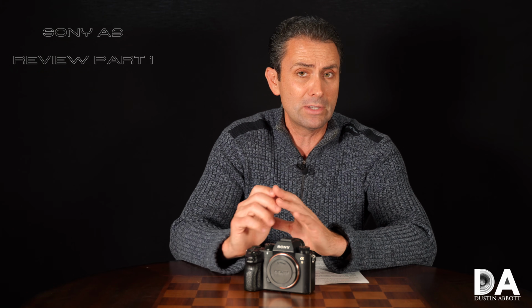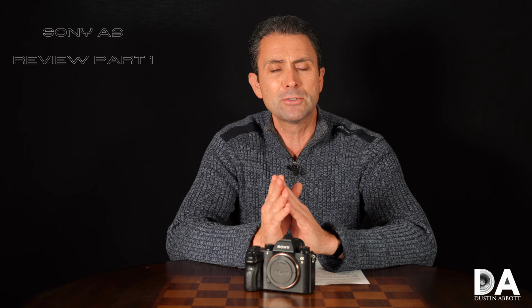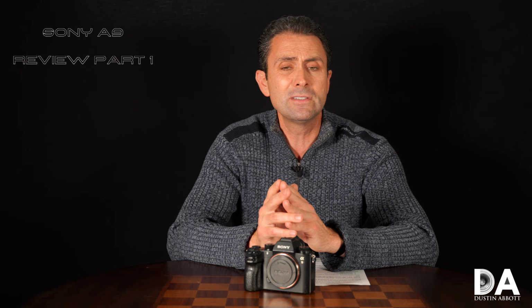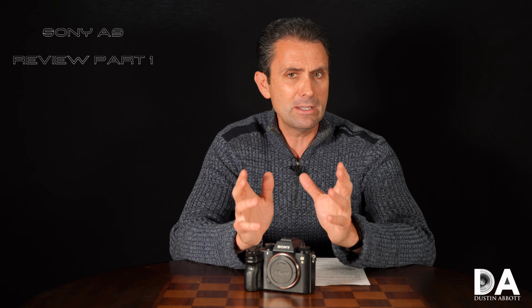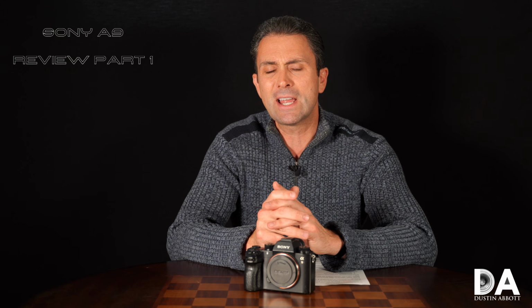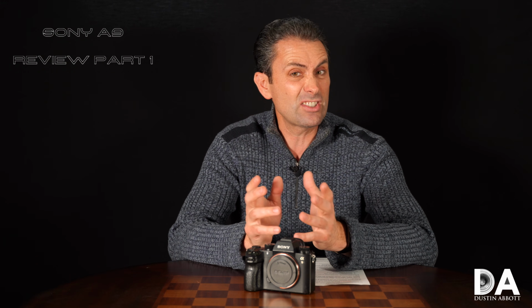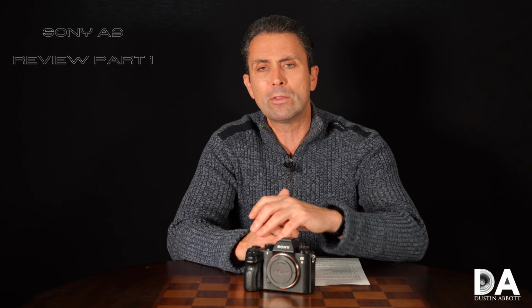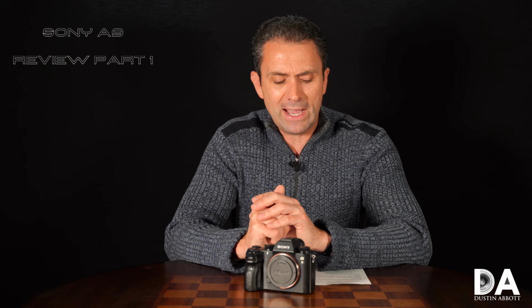For example, compared to the A7R series, it is lower resolution, only 24 megapixels. It also arguably has fewer video functions because it doesn't have some of the profiles, and we'll look at that in just a second, so you don't have access to S-Log, for example, even though it's a body that's quite often used for video for other reasons. But we'll explore all of that in just a moment.